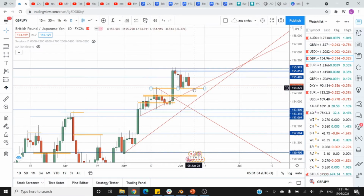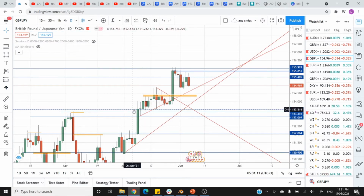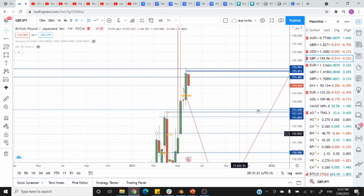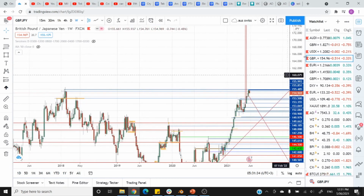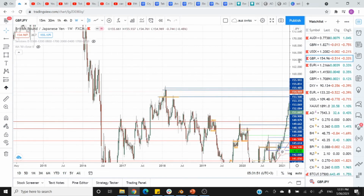Let me get rid of some of these because I don't need all of that. I'm going to leave those two there. But let's have a look at the higher time frames, like the weekly, to see what it's actually done in the past, going way back. Like I said, we're in that bull market or bull run. So we can move up to this 156.60 area still. It has a little bit of room to move to that, to fill that wick on the weekly candles before moving lower.